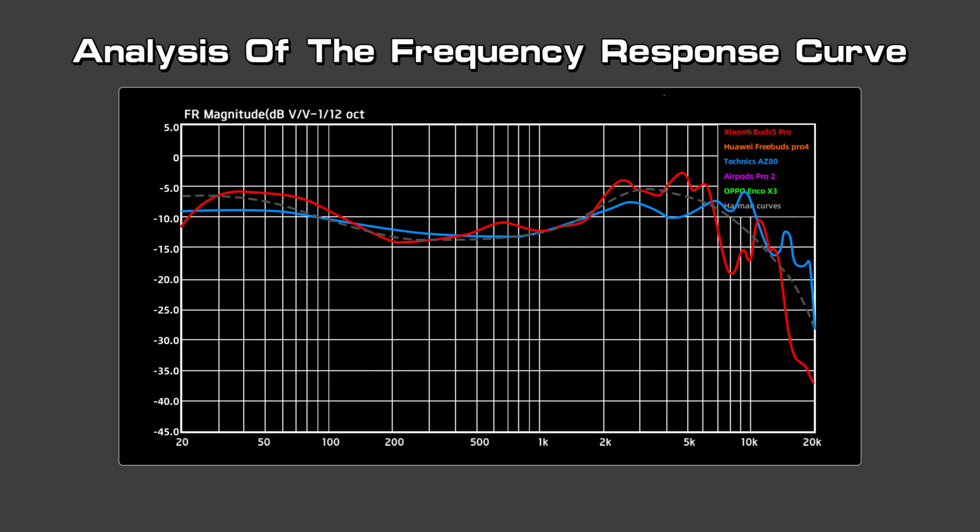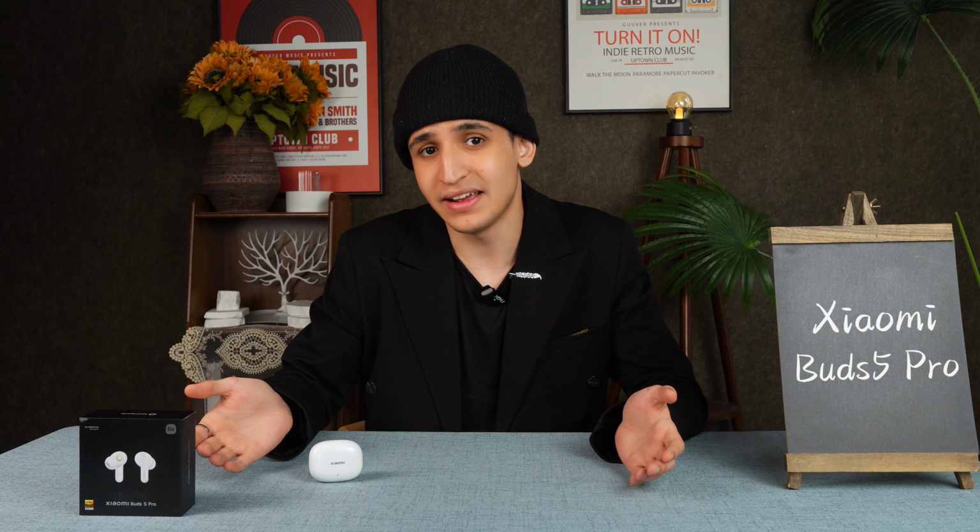As for the AZ80, its wide soundstage is particularly impressive, with excellent instrument separation showcasing a strong sense of space and layering. Additionally, it is worth mentioning that the special audio features of the AirPods Pro 2 can significantly enhance sound quality. Whether the Buds 5 Pro can narrow the gap in this area still requires further testing and validation.